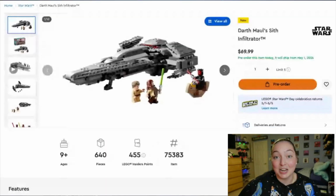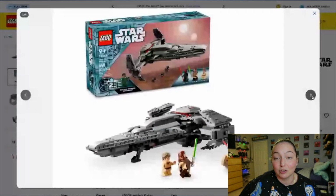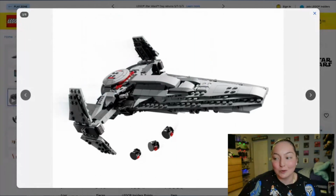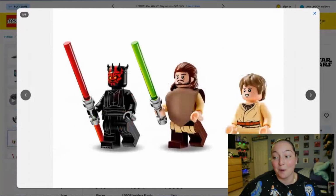Now moving on to another set that we'll be getting is the Darth Maul Sith Infiltrator, which is going for $69.99, and as you can see, it is already up for pre-order, and it's going for 640 pieces. Again, I have seen some controversy surrounding it, that people think it's too expensive for the piece count and what we're getting. However, I think something that is saving it is the fact that we're getting an exclusive minifigure of Saw Gerrera, so I think that's going to push a lot of people to purchase this set so they can get the Saw Gerrera minifigure. But other than that, I'm really teetering between wanting to get the set and not wanting to get the set. I think it looks really cool. I mean, it would be cool if there were some chrome pieces in there, but I think the minifigs in this set look amazing, so I'm definitely 50-50 on whether I'll be picking this set up or not.